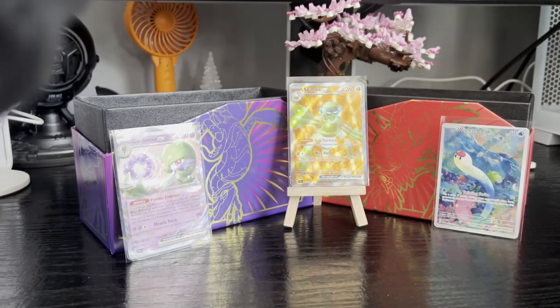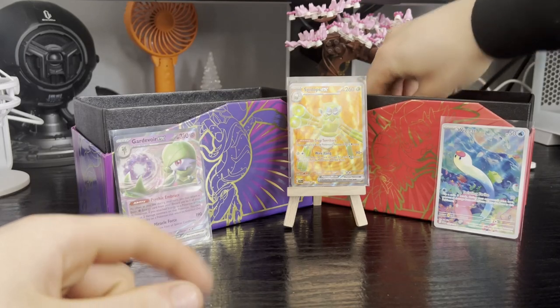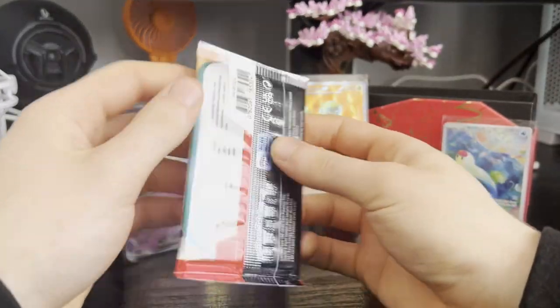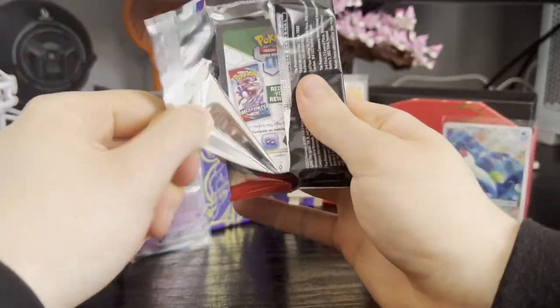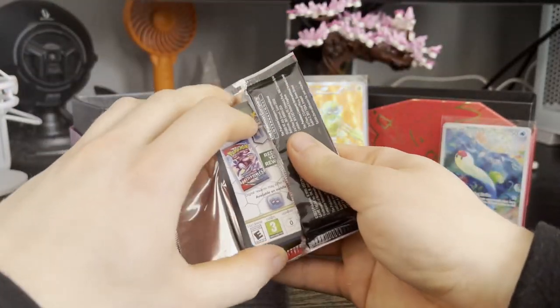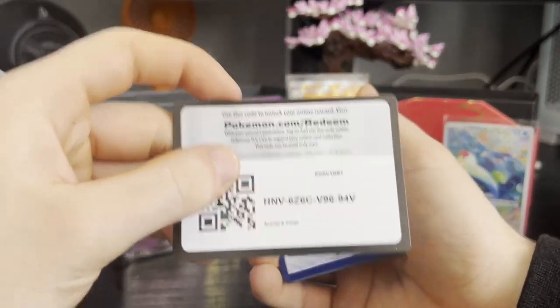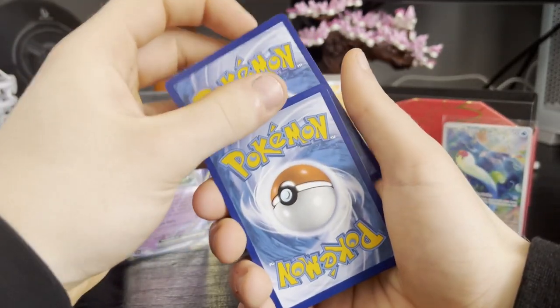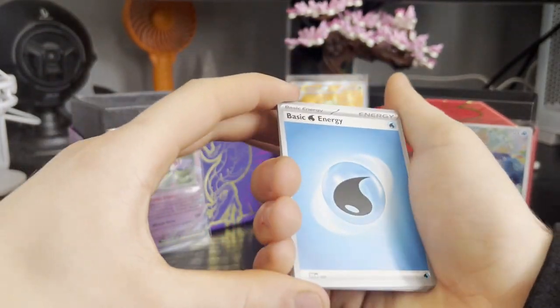Don't get me wrong, I'm not expecting something from every pack, but 11 packs and just one EX. It's kind of nuts. I know I've opened a ton of Crown Zenith recently, and the pools are nuts in that set because there's so much, but there's no way, right? No way.